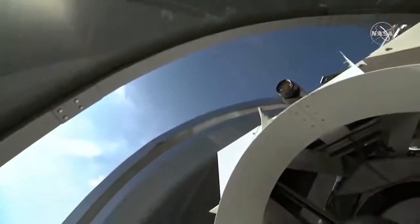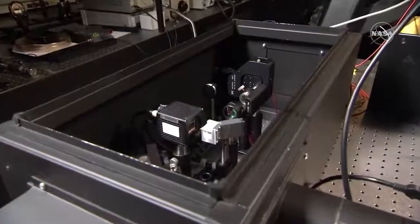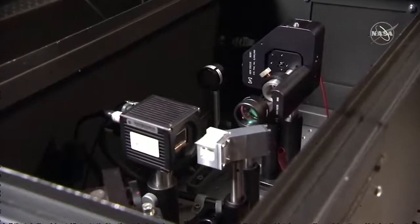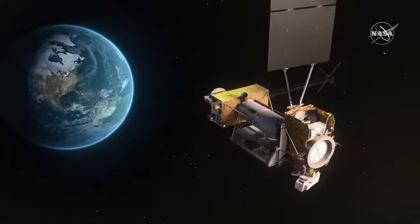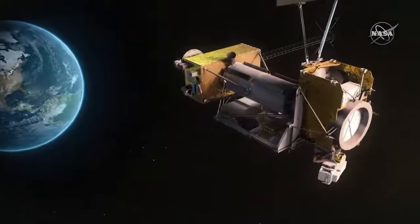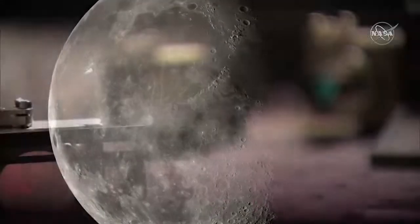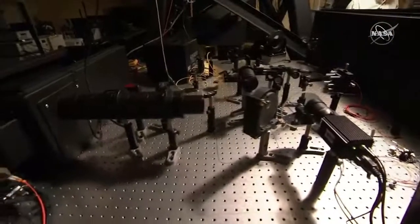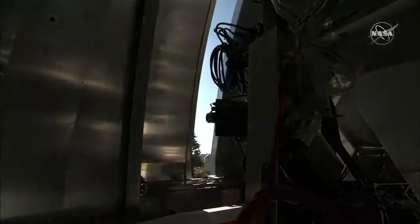These benefits extend to receivers on the ground. Earth-based laser communication receivers can be up to 44 times smaller than the current radio antennas. LCRD is the next step in making these technologies a reality, helping NASA to push the boundaries of scientific discovery and exploration. Eventually, NASA will integrate this technology into future missions, as well as share it with commercial companies.